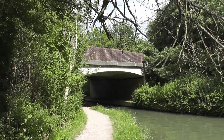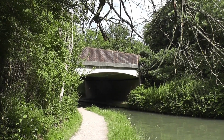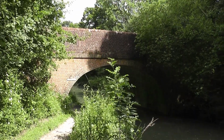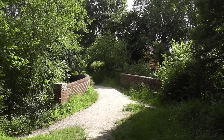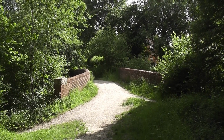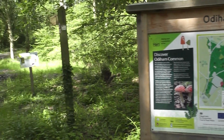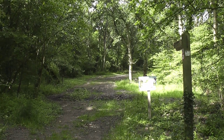In fact, the traffic noise is from the busy A287, not the M3 just yet. Although not marked, I'm guessing this is Broad Oak Bridge. Okay, thanks to Pathwatch, I was able to locate myself, and this is indeed Broad Oak Bridge. As you can see, part of Odiham Common. That's not my onward journey into the woodland, but over the bridge itself.